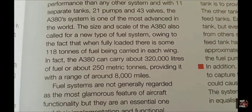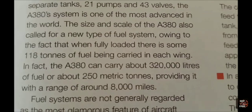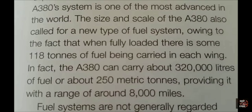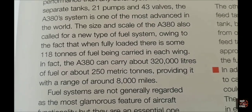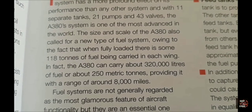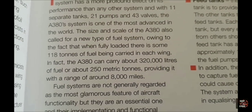Here we go. Owing to the fact that it's fully loaded, there's some 118 tons of fuel being carried in each wing. Are you reading that? Am I in the twilight zone? Here we go. The aircraft can carry 320,000 litres of fuel, or about 250 metric tons.